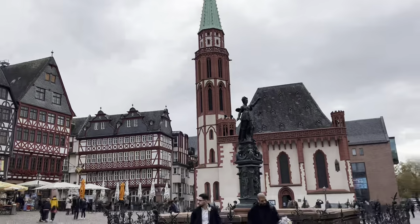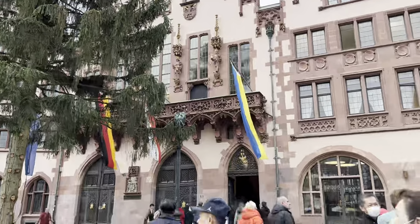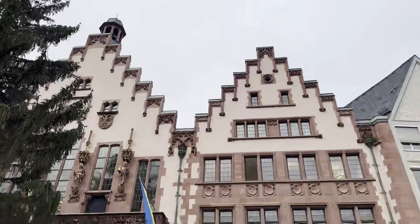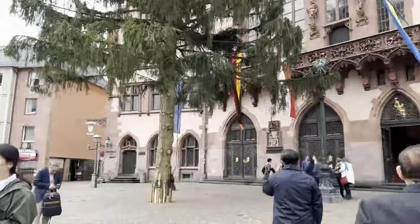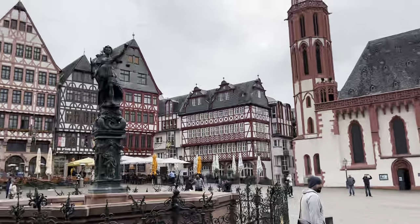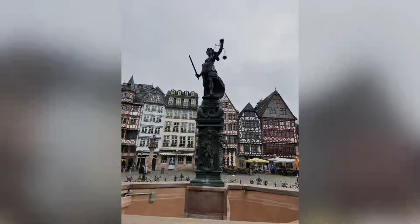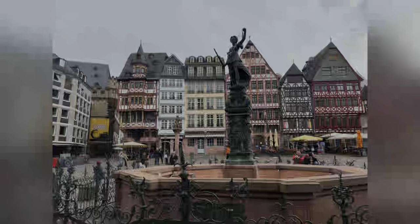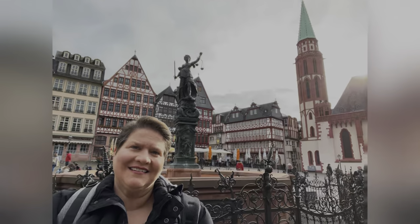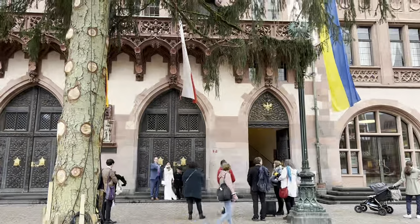He's got flowers. He's planning to propose to somebody, which would be really cool to catch. I think we were seeing the other side of this building. I believe this is the Rathaus. That's incredible, and they got married. They do still perform weddings here too.